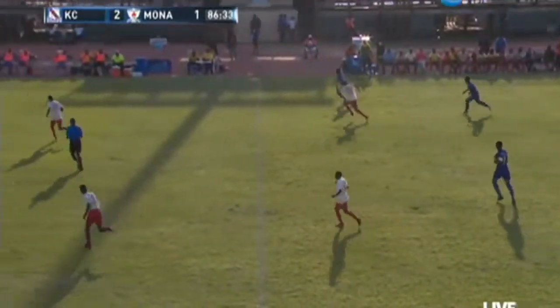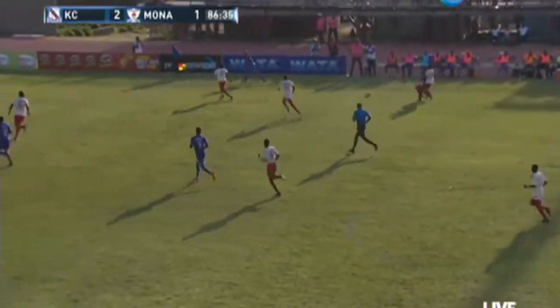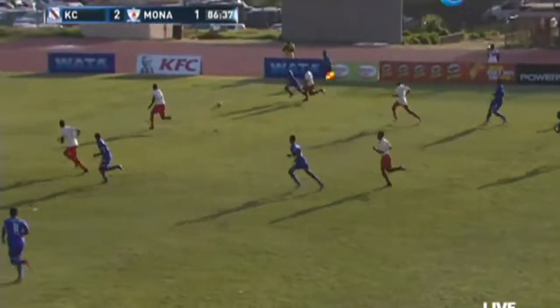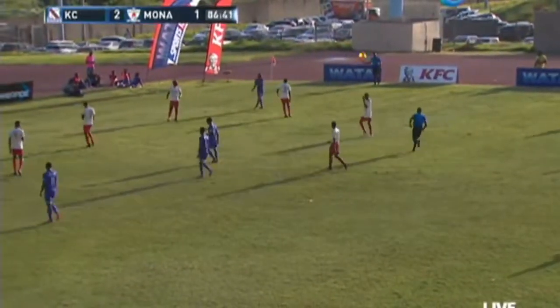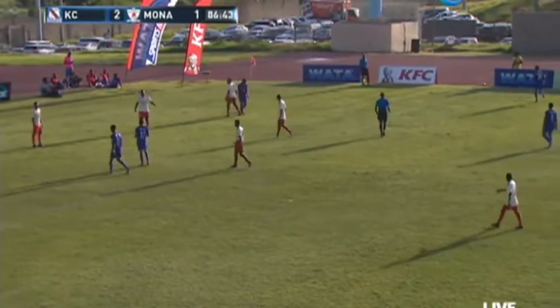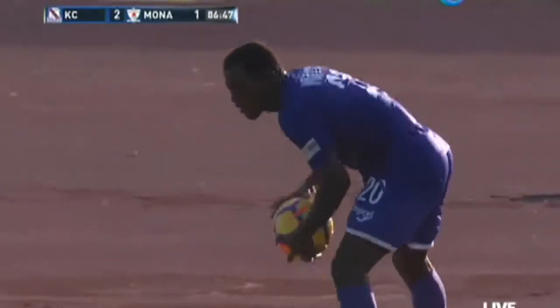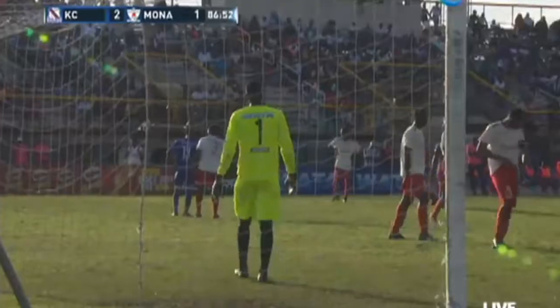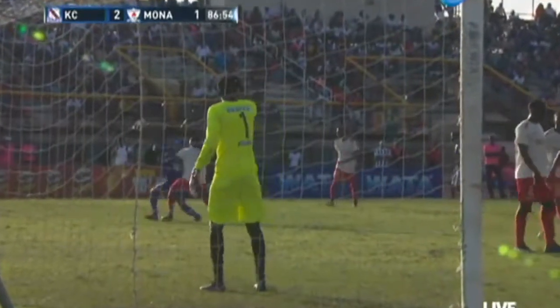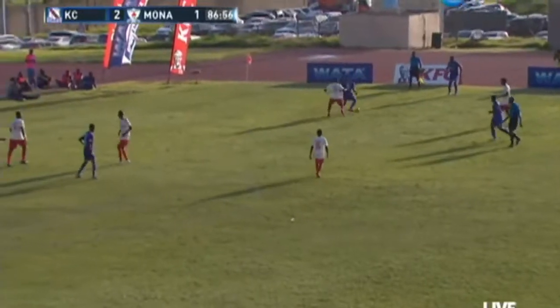The fact that they are just trailing by 2-1 also says something. I mean, they have been more easily dissected in the second half, to be honest with you. That's true. Here's another dissection. So that's put into touch. Based on the amount of shots that have been blocked and shots on target, I think the scoreline may just flatter Mona somewhat. And the execution, too, was a bit off from Kingston College in the first half. It could have been a lot more than 2-1 here. Atkinson.